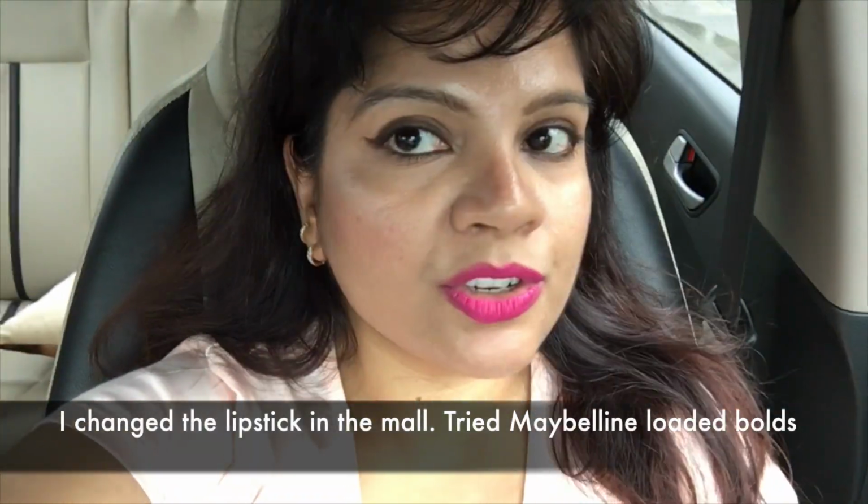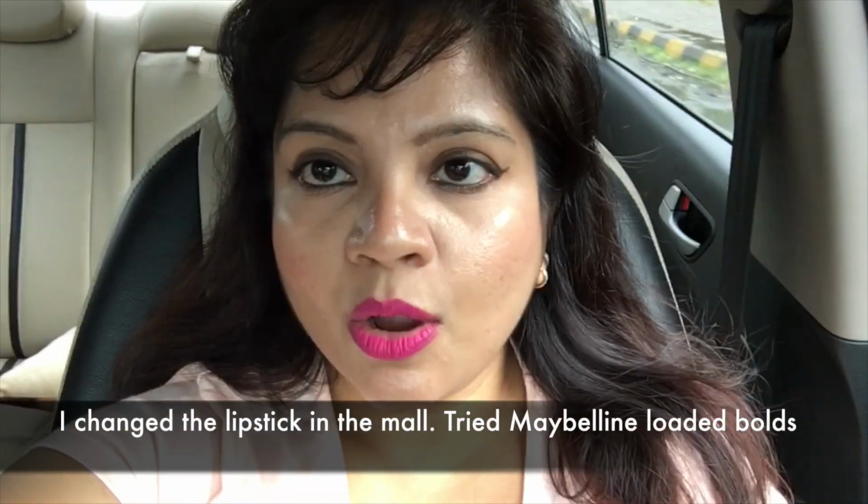Hi, so it is 6 o'clock right now, and as you can see, the foundation is still stuck on really good. Only my nose area, my T-zone, has become a little shiny because it is a little oily, because I have combination skin, but for the rest of the part, I think the foundation is doing pretty good. I haven't touched up at all throughout the day, and yeah, so I'm pretty happy with it. The foundation can easily last up to 6 hours of wear time. I think I could wear it even longer.